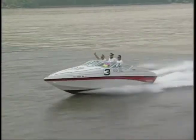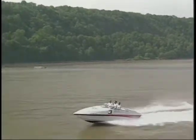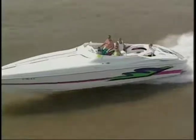Welcome back to the Lincoln Harbor Yacht Club Poker Run 1998, and here, number 3, is a 28-foot Crownline with a crew of 3 on board, coming under the George Washington Bridge. They're coming down to the finish. Talk about colorful. Team Hustler, about 6 people in there. They couldn't be happier, Billy. 50-foot Hustler by Stu Podolsky with triple 700 horsepower Cobra engines. You get the Speedmaster number 6s on there also.